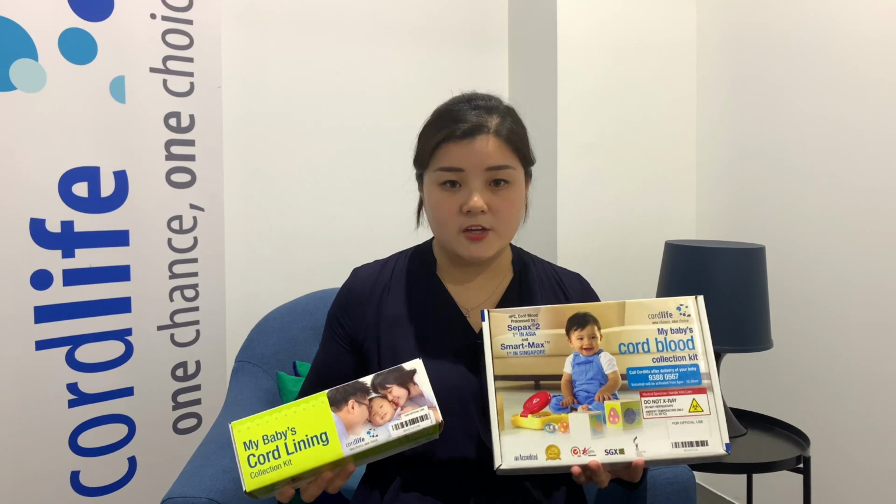Once parents have decided to take out our cord blood storage services, our consultant will be handing over to you the collection kits. On the actual day of delivery, parents will have to bring these with you to the hospital. At the labour ward, nurses will be asking, "Are you storing our baby's cord blood?" Just hand it over to them and they will know exactly what to do.